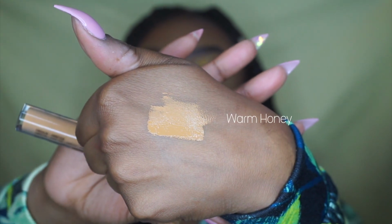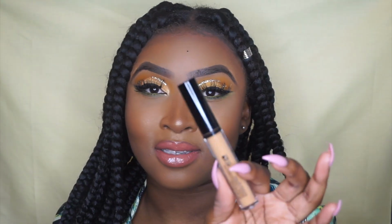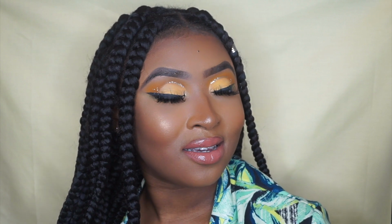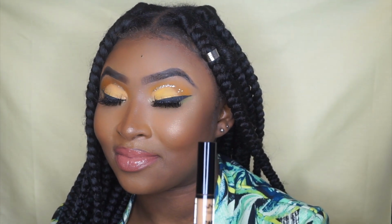So it's pretty similar in tone and shade to the e.l.f. one that I tried before. Yo, this concealer, I'm actually gonna get a darker shade to contour, and no one needs to talk to me. When I've got that NYX on, and when I've got this NYX on, the foundation and concealer, good night.